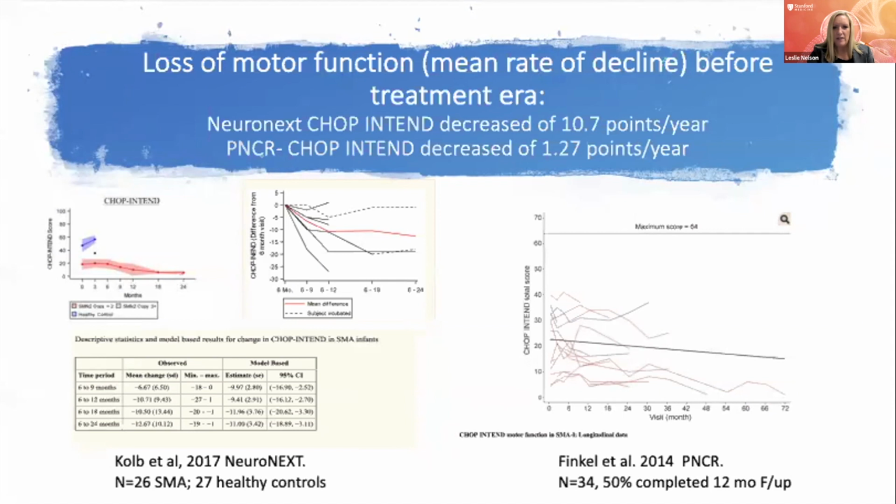we wanted to give you a little bit of an insight into the background of natural history with respect to function. And so this is a couple of studies from natural history. Steve Kolb and his group, the NeuroNext group, conducted a prospective longitudinal natural history study that looked into biomarkers in SMA in patients that were younger than 6 months of age. The majority of those patients did have 2 copies of SMN2. And what they found was that those patients really scored a maximum of about 33 points on the CHOP INTEND. And then over time, they saw a rapid loss of motor function over the first 6 months that they were followed, that then continued over the next 2 years.